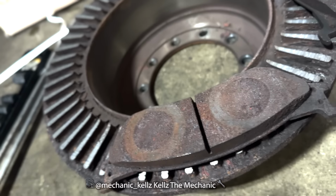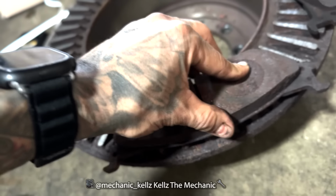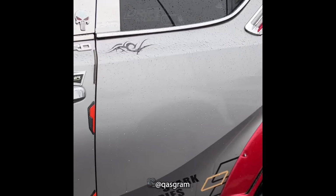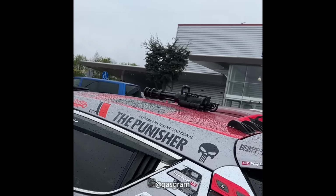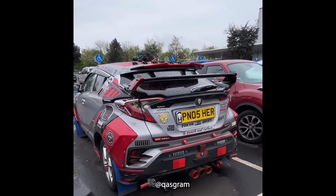This is why you don't hire electricians that say they got mechanical experience. Wow, what is that? That's a gun on the top. Wow. That is bad.